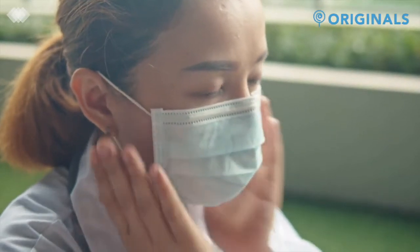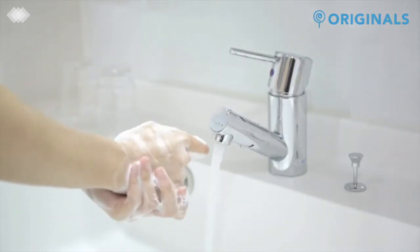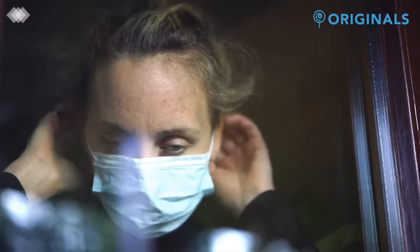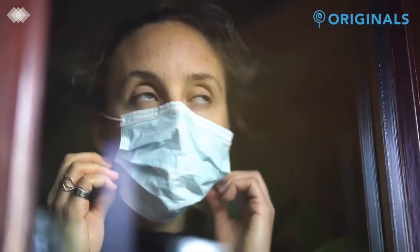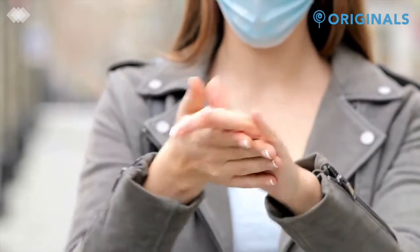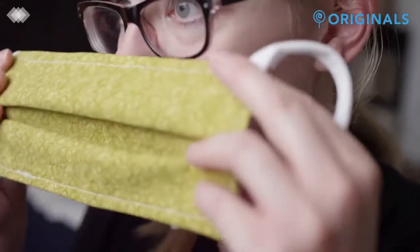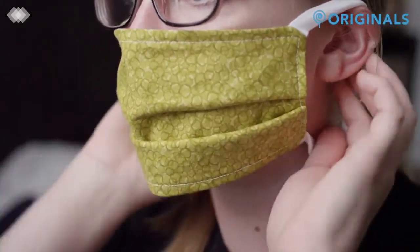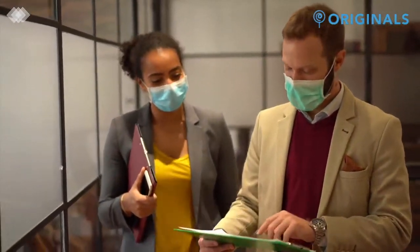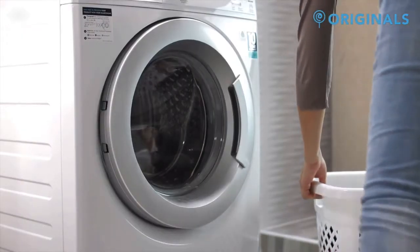Keep the covering clean. Clean your hands with soap and water or alcohol-based hand sanitizer immediately before putting on, after touching or adjusting, and after removing the cloth face covering. You should be the only person handling your covering. Do not share it with anyone else unless it's washed and dried first.